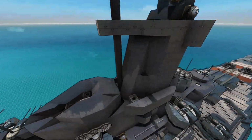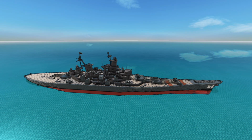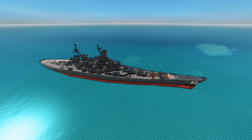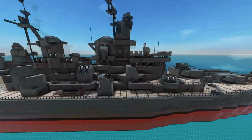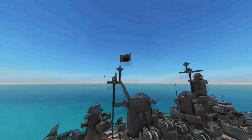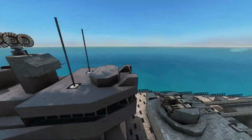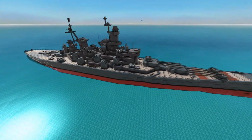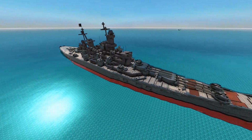Like all the rigging up here. I remember I was actually superimposing a picture of the USS Missouri, which I might do in post. Future me, don't forget to do that. The silhouette at the very least was matching quite closely. The superstructure has the right kind of silhouette to it. There are the right masts here, there, and everywhere, the range finders here and there, the radars and stuff like that, and the guns. This is definitely more the World War II configuration, just with extra guns.